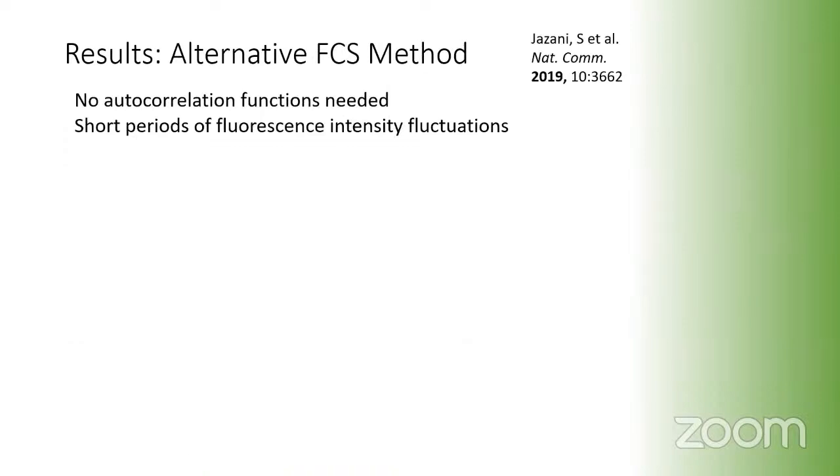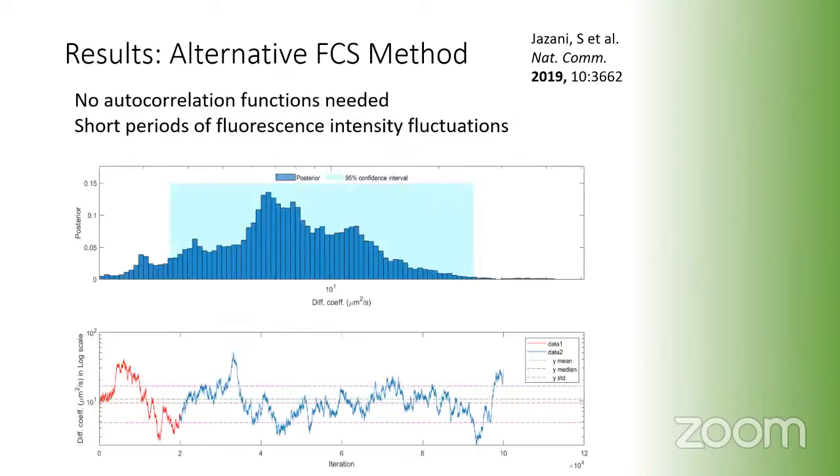To evaluate these results, an alternative method of FCS was attempted, as made available in a Nature Communications article by Gisani et al. This alternative method does not involve the calculation of autocorrelation curves, but the direct analysis of fluorescence intensity fluctuations via a molecular dynamics model. The positions of molecules traversing the effective detection volume are predicted in terms of diffusion coefficients by using posterior gamma distributions, which are iteratively updated according to Bayesian statistics, as obtained after 100,000 updating iterations.